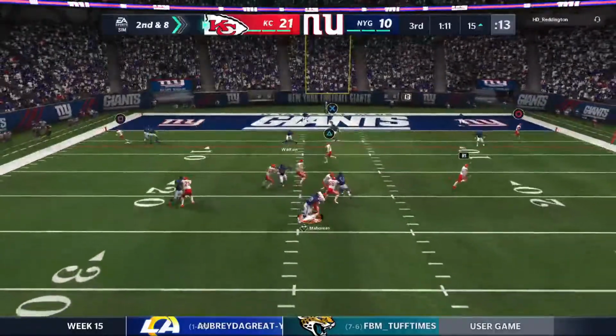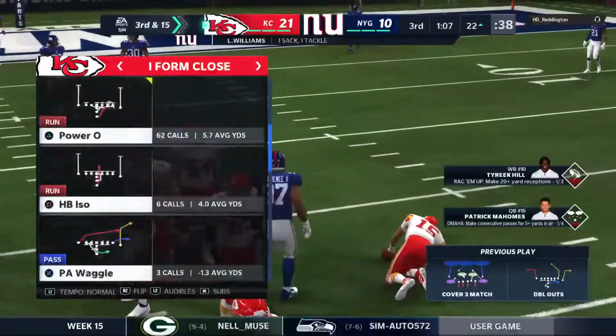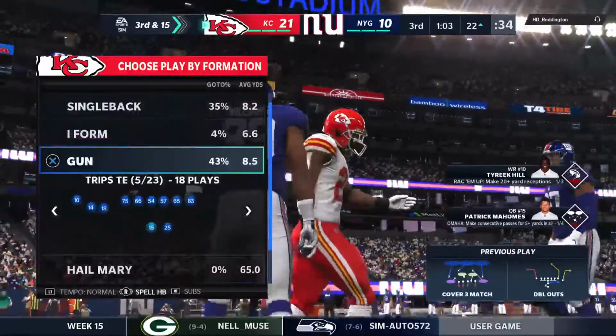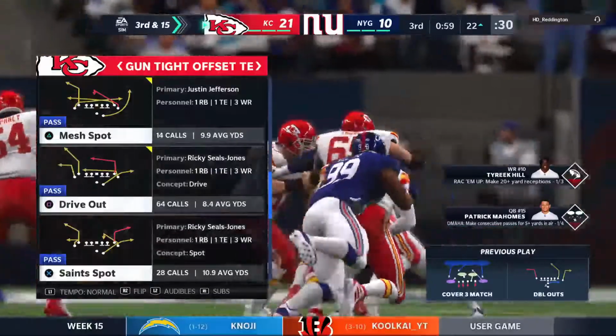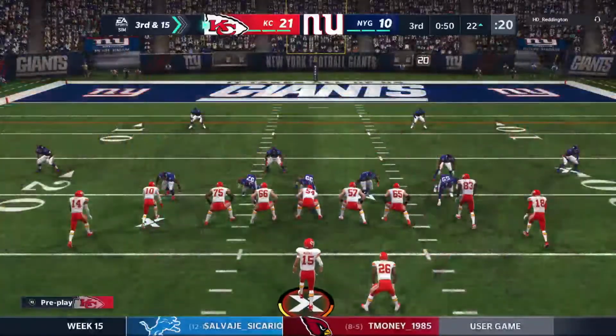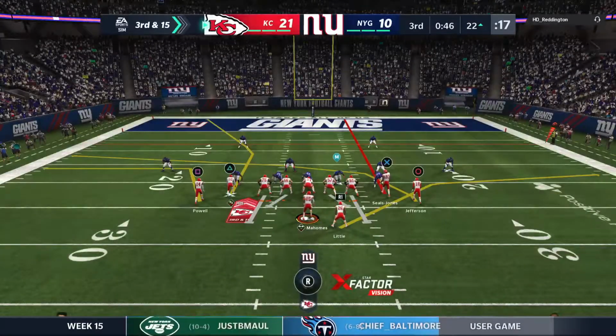Now here's Mahomes. And he's not able to get away. Sacked back at the 22. Leonard Williams, the former number 6 overall pick, got the sack that time. 3rd down. 3rd and long. Going to need better protection here. 3rd and long following the sack from Mahomes and company.